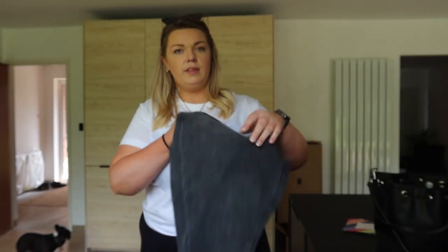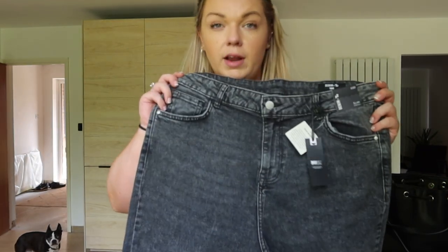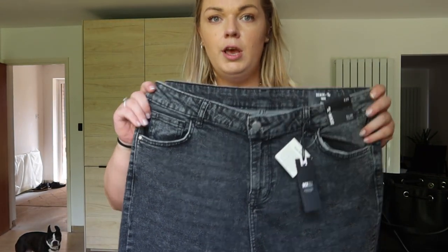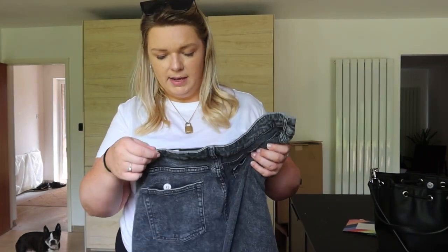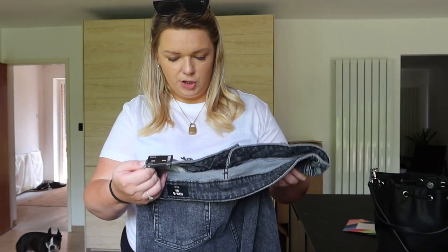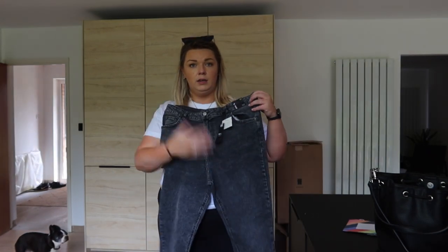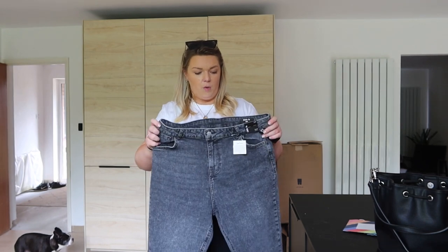I picked up one fashion bit. So I saw these jeans. I've been looking for nice high-waisted black jeans, but I really like this kind of vintage wash. So I thought I'd give these a go. I got them in a size 18 regular, and they are a slim stretch. They look super high-waisted. So I'll have to report back and let you know what I think of those.